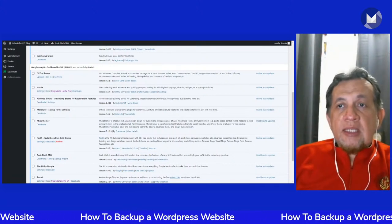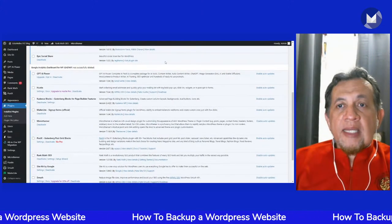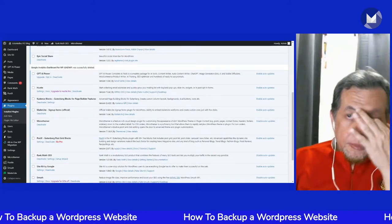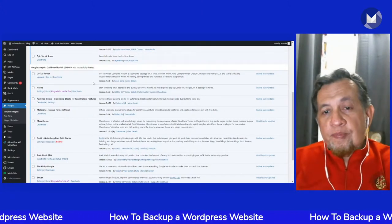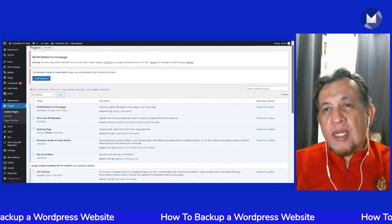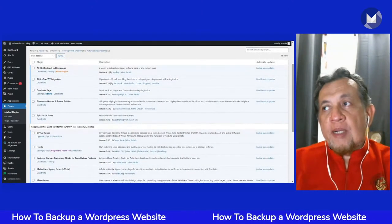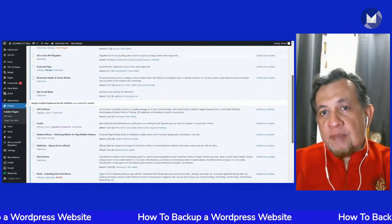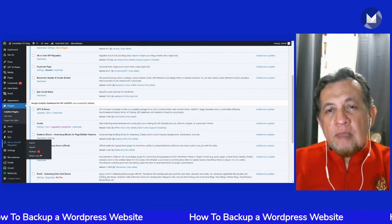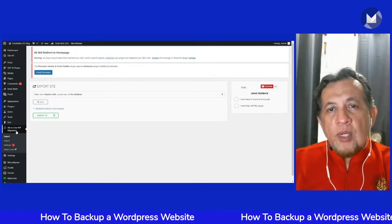So this is one of our websites that I'm going to show you. We'll be backing it up. These are all the plugins that are installed. There are quite a lot of plugins that you can use to back up a website, but what I'm using is this plugin, called All-in-One WP Migration.